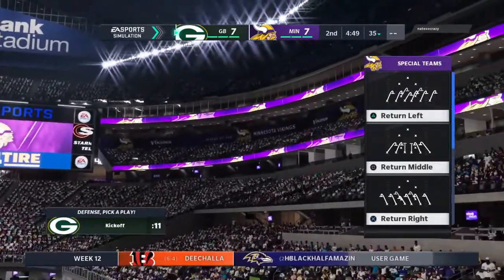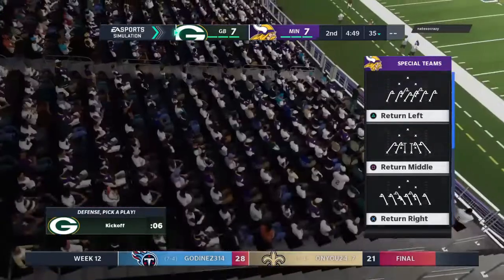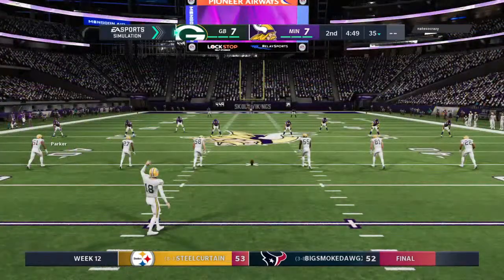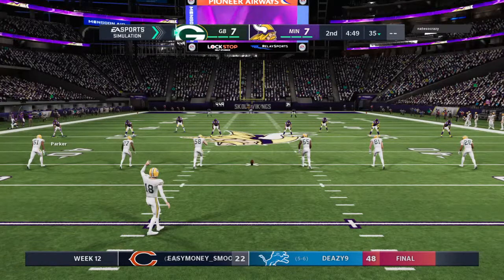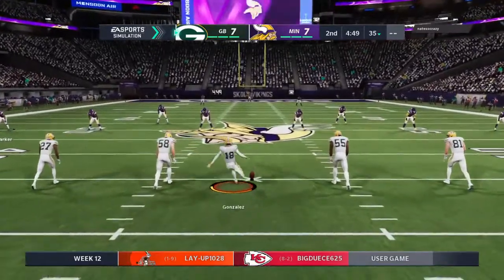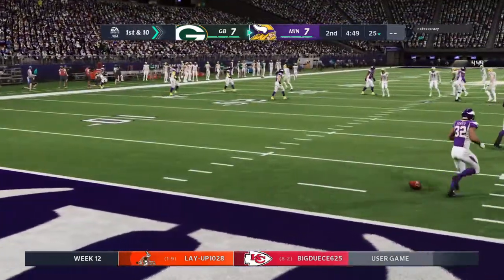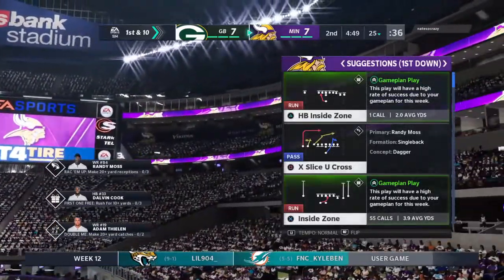Gonzalez able to tack on the PAT, and we are tied at 7. Zane Gonzalez set to kick off. So all even at 7 now as they kick it away. And no return on this one as the fair catch is signaled for and taken. The Vikings take over first and 10 at their own 25-yard line.